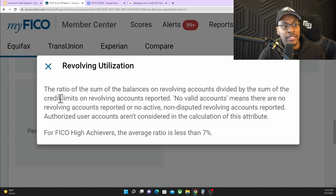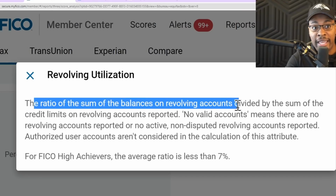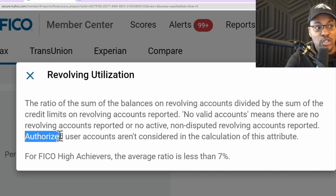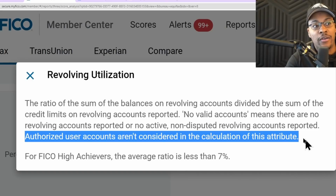So revolving utilization, this is the ratio of the sum of the balances on revolving accounts divided by the sum of the credit limits on revolving accounts. I also want to highlight this right here. Authorized user accounts aren't considered in the calculation of this attribute.